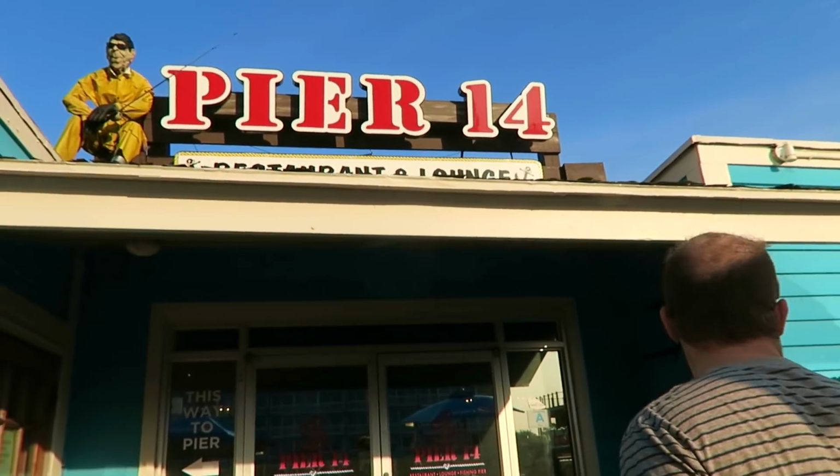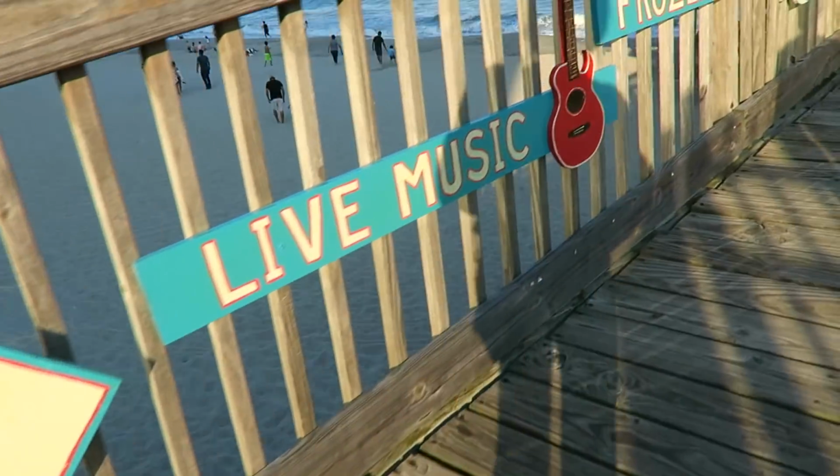Number 2 on my list is Pier 14. It's one of the restaurants right there on the pier, hence the name. My tip for this restaurant is skip the restaurant altogether and head outside to their tiki bar out back.